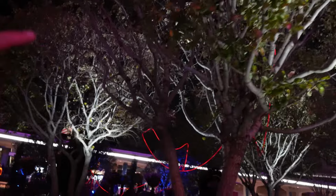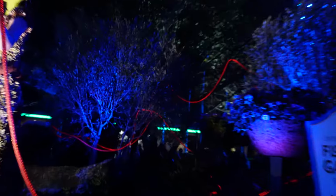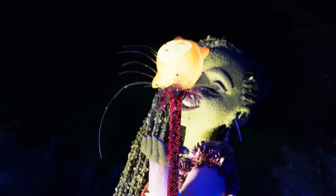It looks like it starts in the trees back here, and then it continues all the way up to the very front of the topiary. That's pretty cool. So it zigzags through the trees. You see the light right back there, just the trail that it makes, and then it concludes right here with Asha, then Star, right there. So that was our trip to the International Flower and Garden Festival, our first trip this year.